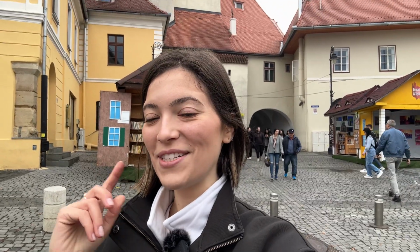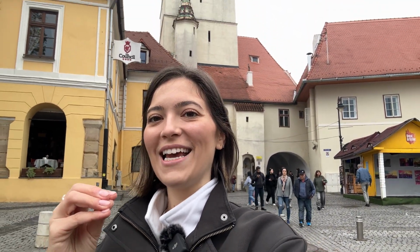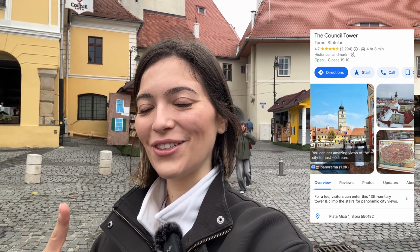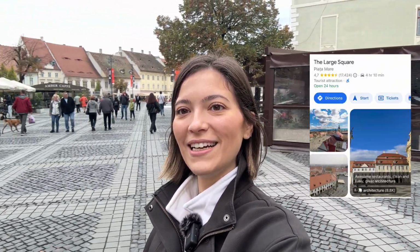An icon of this small square, just facing the Bridge of Lies, is this tower, and you can also go up there and see the beautiful center from there, but you can only pay by cash, so be prepared. We are right now leaving the small square behind and entering the big square. You can see there was a label over there. This is the big square. We are right now in the big square. I will turn a little bit around for you to see it.